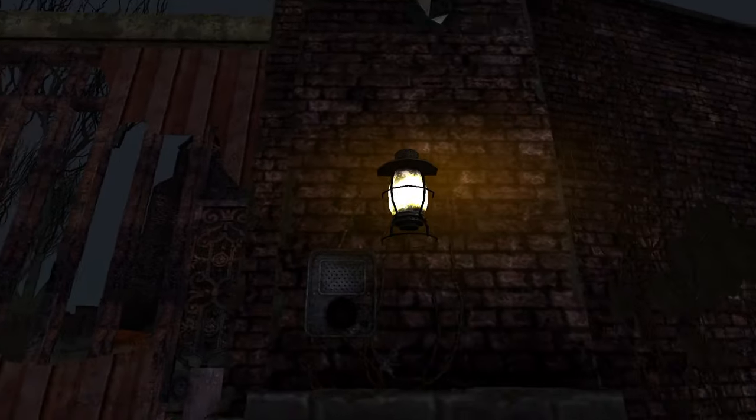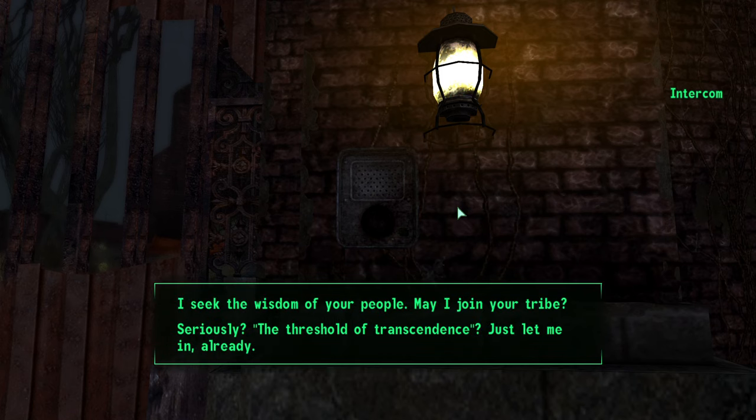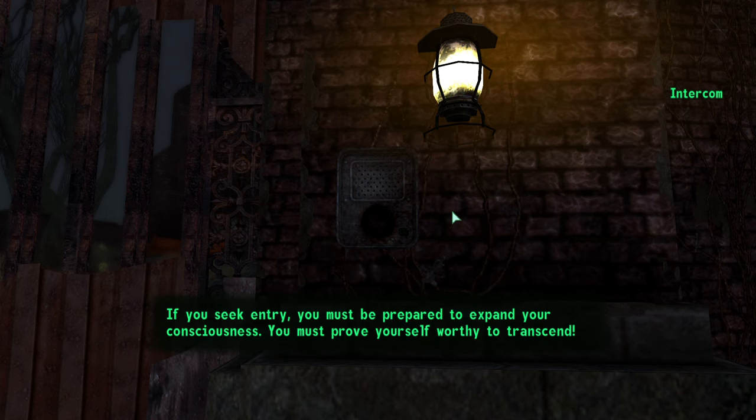Who goes there? Who lingers at the threshold of transcendence? What's this? A humble traveler, seeking the guidance of our awakened minds. Truly, this is a glorious day. You are from far away, and must be strong indeed to have traveled this far. But strength is nothing without the guidance of the enlightened mind. If you seek entry, you must be prepared to expand your consciousness. You must prove yourself worthy to transcend.